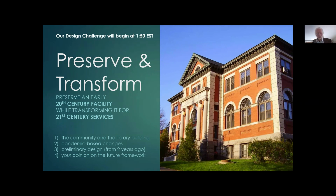And the MO for our session today, our method of operating, will be to introduce the community and the library building to you in Dover, and then indicate the pandemic-based changes that have been adopted already, and some now discarded as the pandemic and the library response moves on, and then show you this preliminary design from about 2 years ago that shows some changes to the layout of the building, because there's no real potential for expansion, right, Denise? You're pretty much landlocked in terms of your footprint. Pretty much, yes.